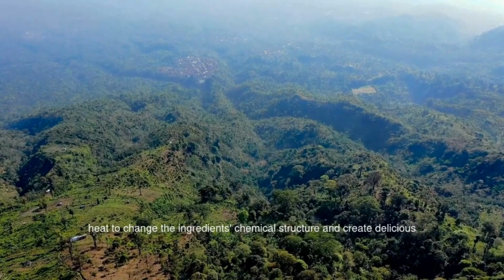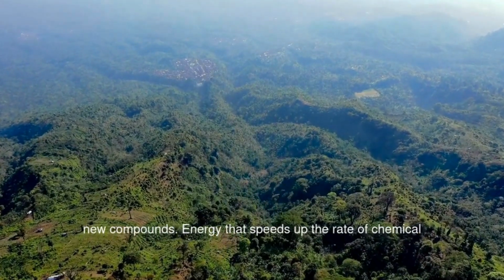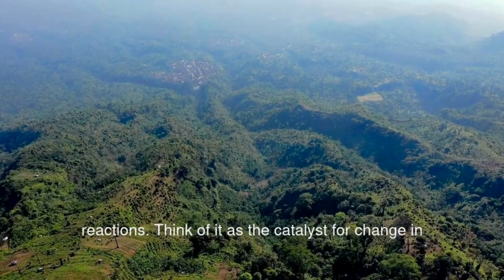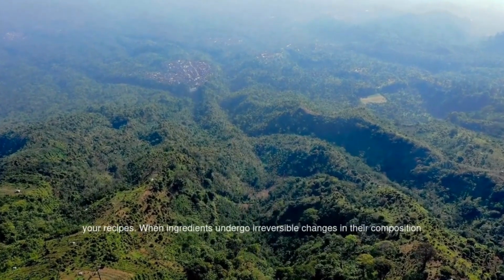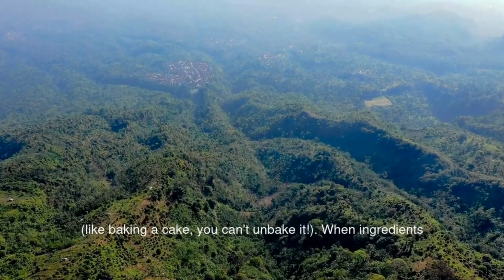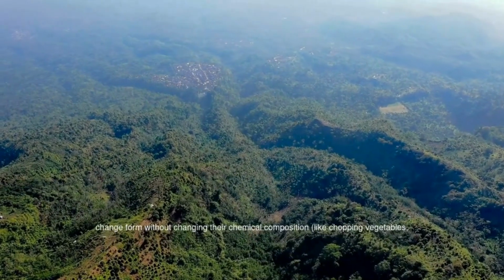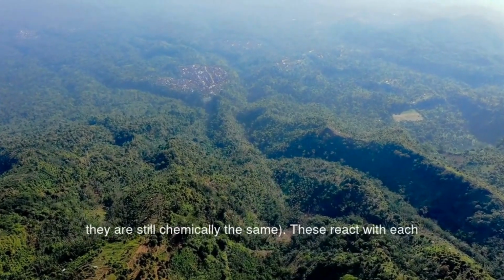We use heat to change the ingredients' chemical structure and create delicious new compounds. Heat is energy that speeds up the rate of chemical reactions. Think of it as the catalyst for change in your recipes. A chemical change is when ingredients undergo irreversible changes in their composition, like baking a cake, you can't unbake it. A physical change is when ingredients change form without changing their chemical composition, like chopping vegetables, they are still chemically the same.